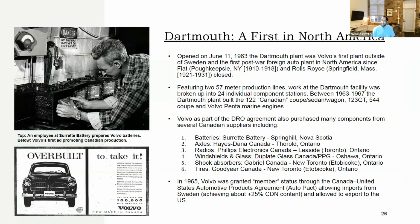So when Volvo opened on June 11th, 1963, the Dartmouth plant was actually the first foreign automotive assembly plant in North America. A couple of companies had tried before: Fiat in Poughkeepsie tried between 1910 and 1918, and Rolls-Royce tried in Springfield, Massachusetts between 1921 and 1931, but both were closed by the start of the Second World War. So Volvo was basically the first foreign company to come since then.